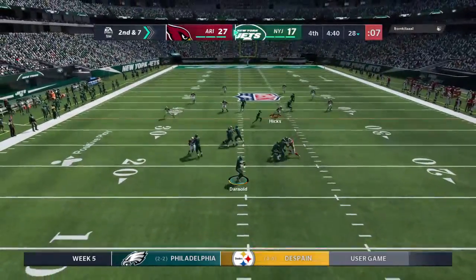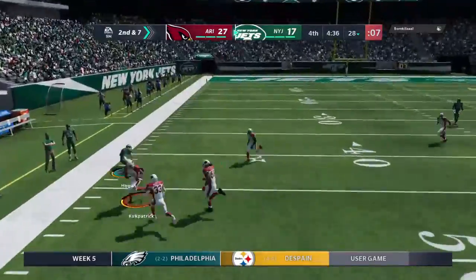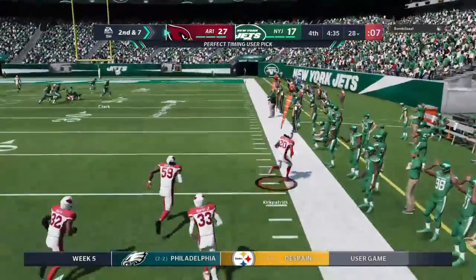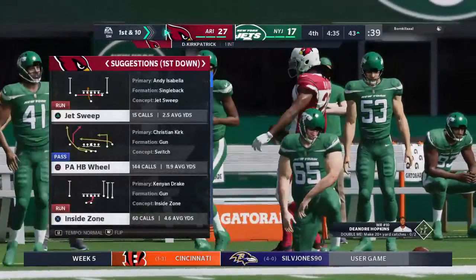To throw again on second down, Darnold. He's going to air it out deep for Hogan. And now another turnover as this one's intercepted. Picked off by the Alabama man, Dre Kirkpatrick.